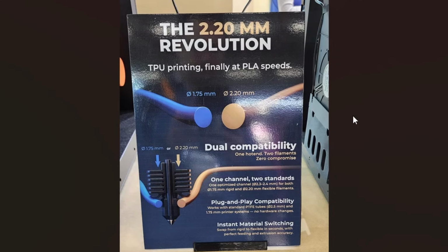So the 2.2 millimeter Revolution. As part of this, you need to have a hot end that can accommodate a 2.2 millimeter diameter filament. And they have hot ends for a wide variety of printers, or a growing variety of printers. The BambuLab printer is what they were showing off first. And they claim that you'll be able to run a 2.2 millimeter diameter filament and a 1.75 millimeter diameter filament through the same hot end. So again, we'll see how that goes.